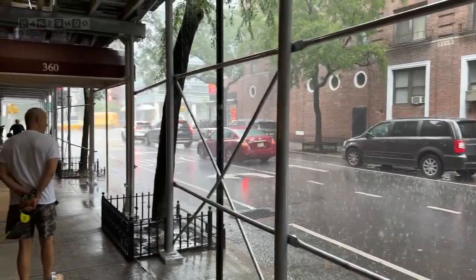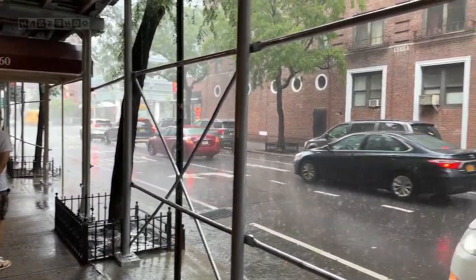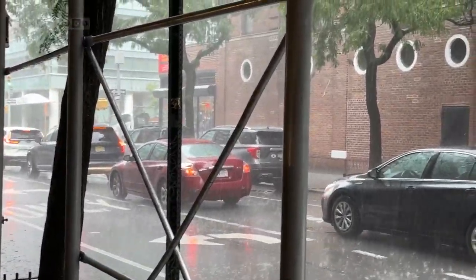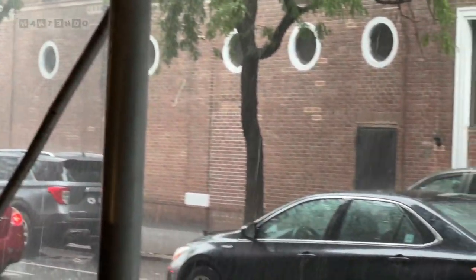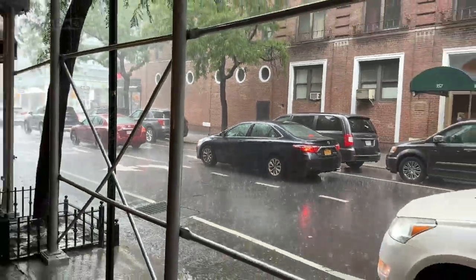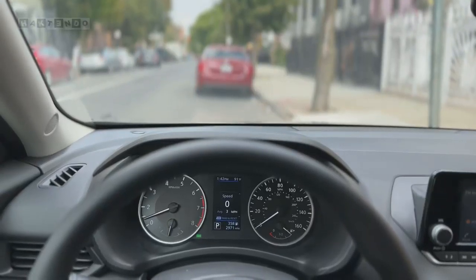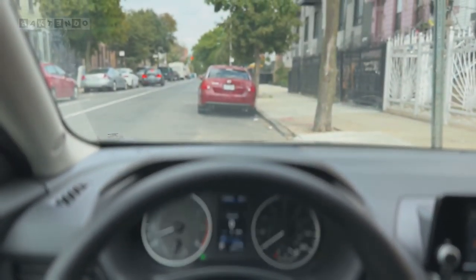So again, these iPhones are capable of recording up to 4K 60fps. I like to record in 4K 30, as that's the sweet spot. Unfortunately, I didn't record any action mode shots, so I will do that in a separate video if I have a chance. So right here, we got cinematic mode.